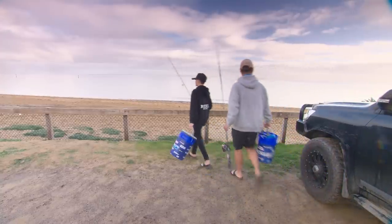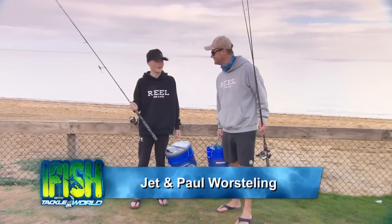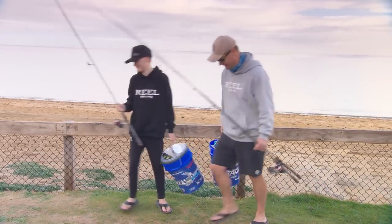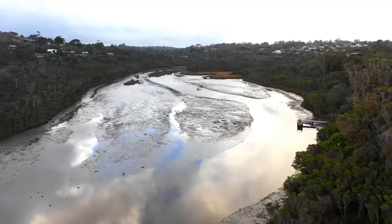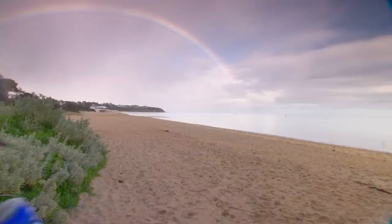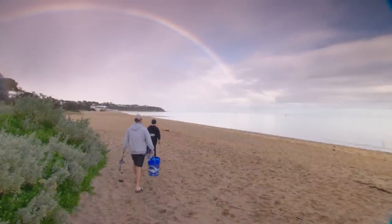A day for it, mate? Sure is. It's the weekend. What does that mean? We're going to go fishing. What are we going to catch? Hopefully just some bread and butter, salmon, mullet, anything like that. Sounds like a plan. Let's do it, mate. Bread and butter. I love it. Which way are we heading, Jet? Straight out the point. Beautiful.